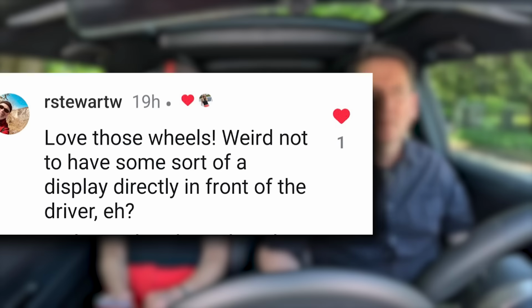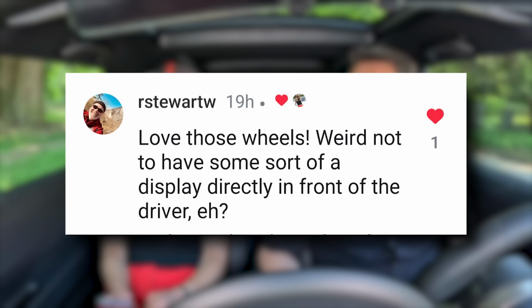So true. Love those wheels. Weird not to have some sort of a display directly in front of the driver. Well, you do.